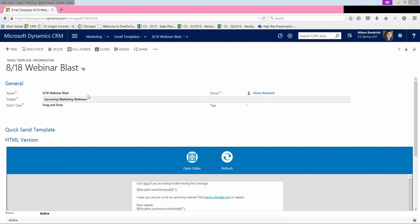You'll give a name. My personal best practice is I like to name by date so that way I can easily find these templates should I need to reuse them again. Notice at the top of the screen you can also clone. So say you come up with a really great template and you'd like to reuse it, maybe just changing the dates or something of that nature, you'll be able to do that.